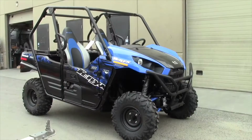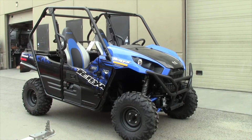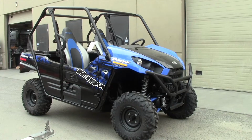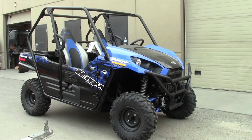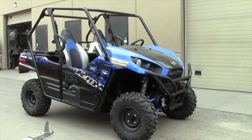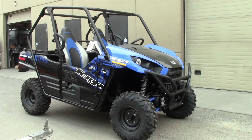So this handsome devil is going to have 783cc, it's liquid cooled, 4-stroke, single overhead cam, 4 valves per cylinder, and it's a 90-degree V-twin engine. Its compression is 10.7 to 1. It is electronic fuel injection, electric start of course. Your transmission is a dual range CVT transmission with reverse. Your final drive is 2- and 4-wheel drive, and of course it's shaft driven.